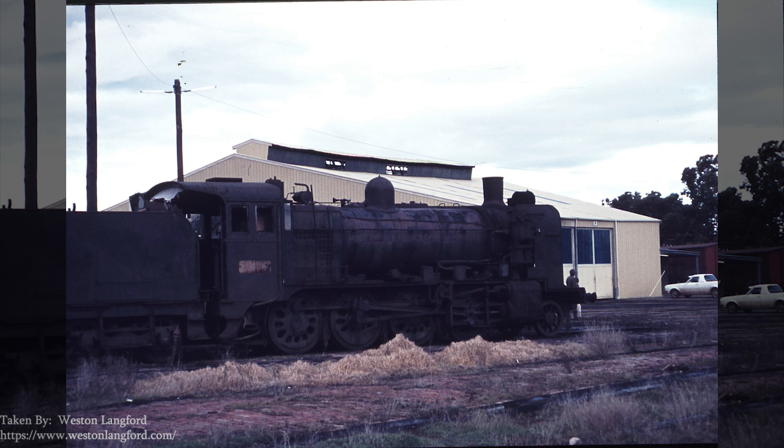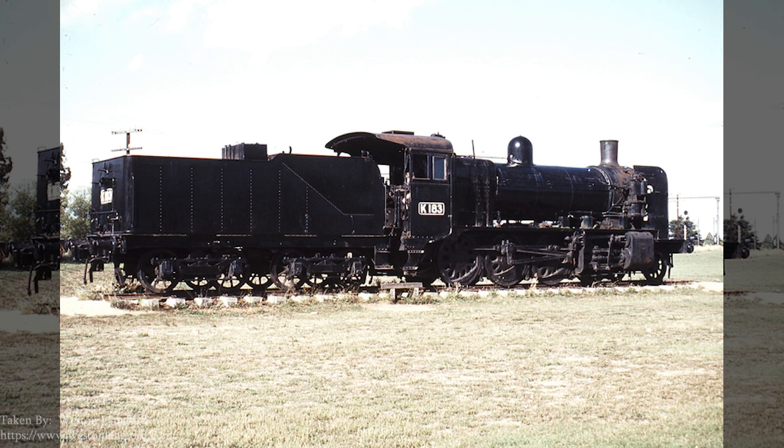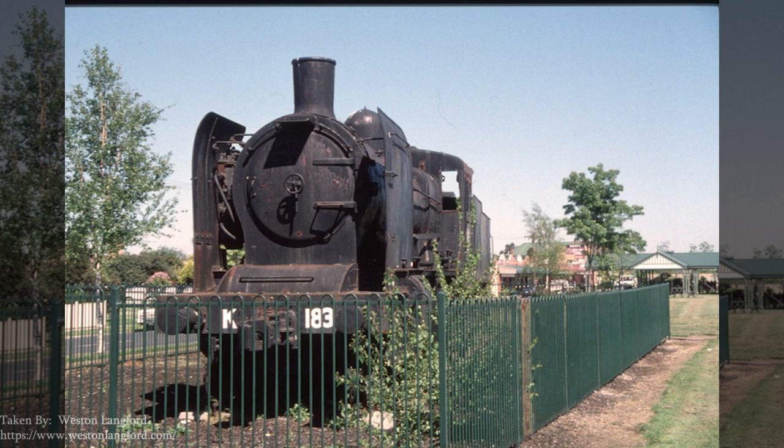Preservation. The future wasn't looking bright, and if it wasn't purchased, the VR would have scrapped her. Thankfully, in 1977, K183 was sold off to the Shire of Narracan. It was plinthed outside Yarragon Station, and it would stay static for 5 years, which seems to be a running theme for K183's life, until 1982, where Steam Rail Victoria swapped the loco with K162.